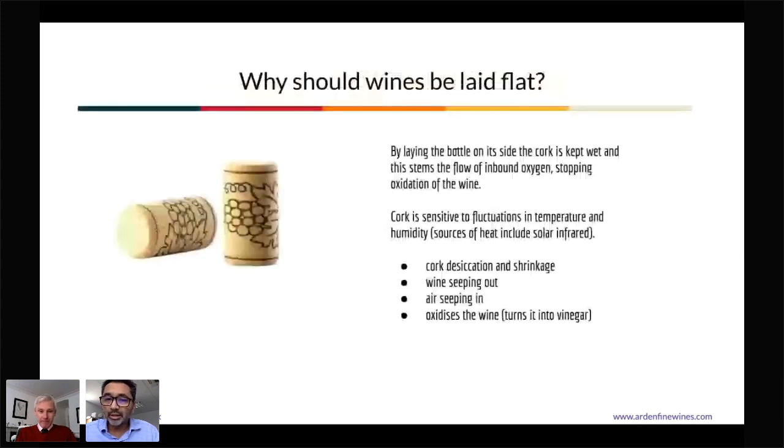Right. So talking a bit further about the corks then, I'd imagine a lot of people who are watching this will already know the answer to why wines should be laid flat, and that of course is that by laying the bottle on its side, the cork is kept wet. Would you agree with that? Yes, absolutely. And apparently this stops the flow of inbound oxygen and stops the oxidation of the wine.